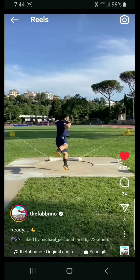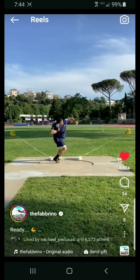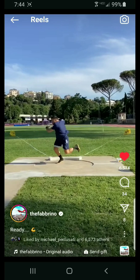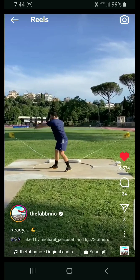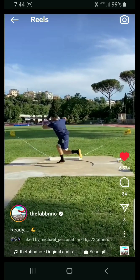You know, because you're just gonna take up too much space in the ring. All right, and even then, he has a very, very small power position right here. So he travels way far across the ring. And that's partly because he is 6'7". Part of the reason why Ryan Krauser doesn't really sprint out the back is because he's 6'7".